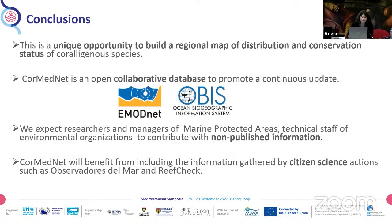So we think that this is a unique opportunity to build a regional map of distribution and conservation status of Coralligenous species. This is CoReMedNet, which our group has been working on to be a collaborative database to promote continuous update. You can update the data, but you can also send us technical reports that you have, and we can enter the data. So it's open to all people to collaborate.